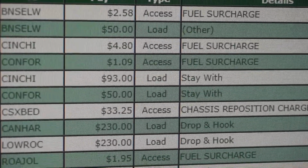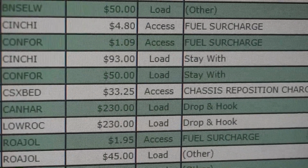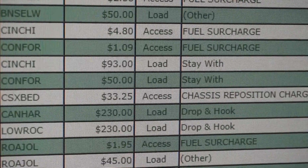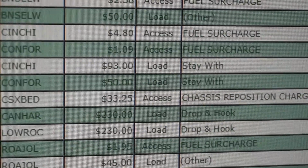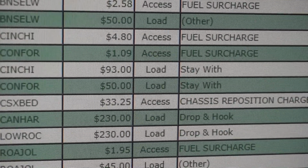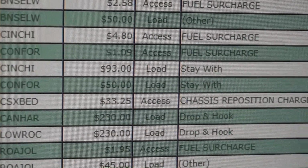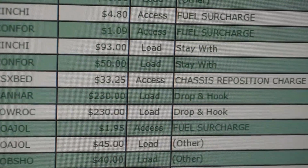But let's forget about the 50 bucks on that for a second. And let's look right here where it says the fuel surcharge for the 50 and 93. This was a load and empty pay. Then the fuel surcharge on this paid $4.80, and then it paid $1.09 on the fuel surcharge. Now, how that really calculates out, I don't know, because it varies from spot to spot. So we go down a little bit further.